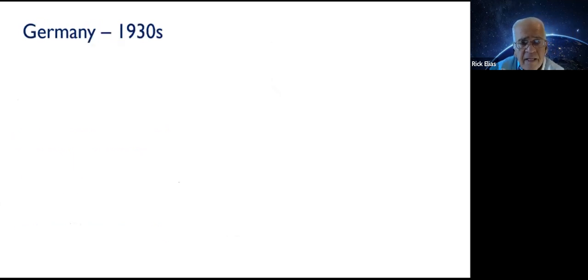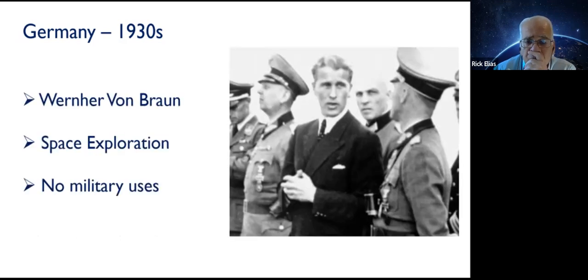Simultaneously, in the 30s, Germany was developing its own missile program. And they were in communication with Goddard, sending ideas back and forth, and looked to Goddard for some suggestions. And in 1932, Germany brought on board Wernher von Braun, a young engineering prodigy who was interested in space exploration.